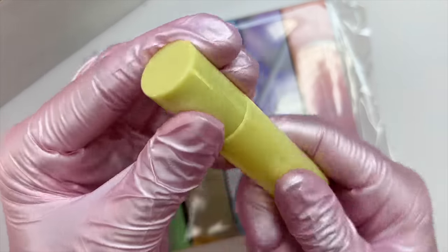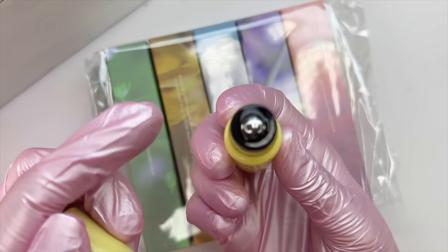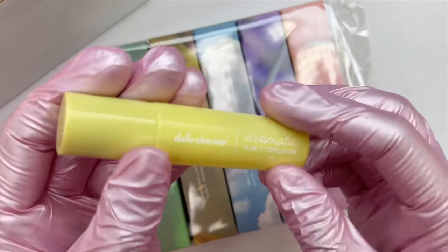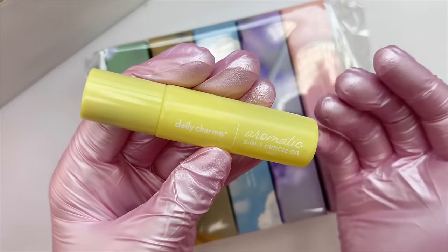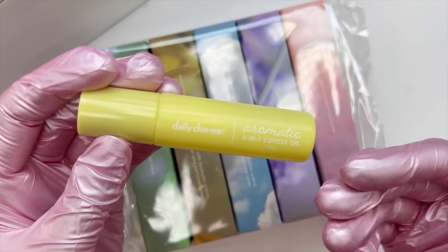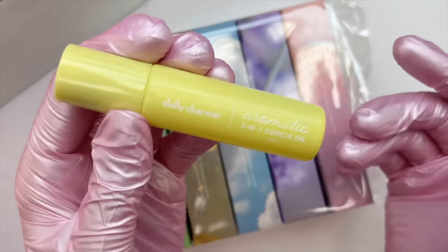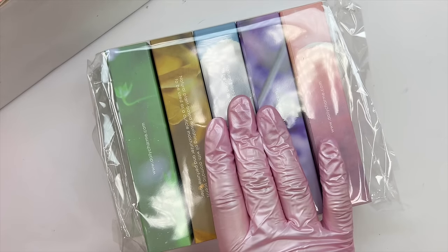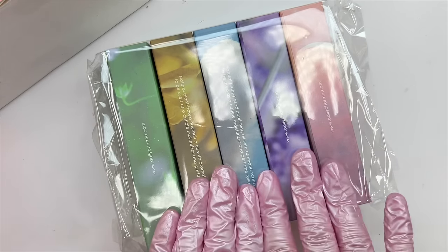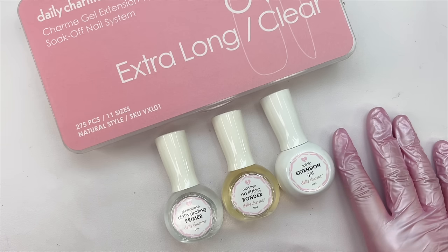They are 2-in-1 and they are very convenient to apply. They have a roller ball on them. I love these. These are great to throw in a backpack or a purse. They also make a good gift because they are a 2-in-1, so you can even rub them on your wrist to create almost like a perfume. And of course, nourishing your cuticles with cuticle oil is very important. So that's what I decided to pick up with that code, a brand new collection of their cuticle oil rollers, just because I love these so much. So that was everything from today's Daily Charme haul video.